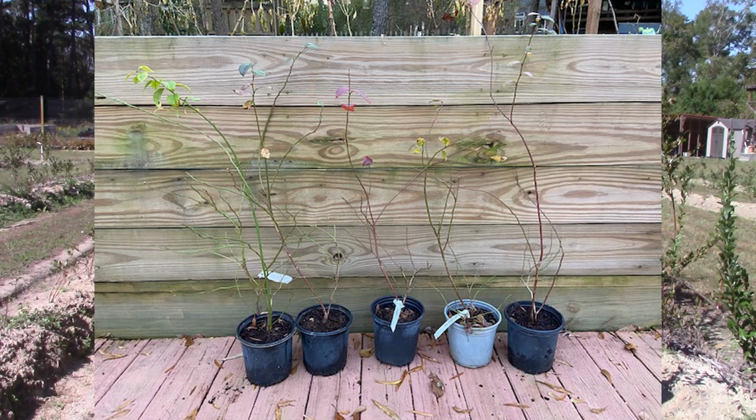Now, if we go back to January, what we would have seen is all of these plants with no leaves on them and nothing but stems sticking up out of the ground. And those stems would have turned a red color, and they're actually quite beautiful. But we'll get back around in just a minute to what happened when everything began turning red here in the field.